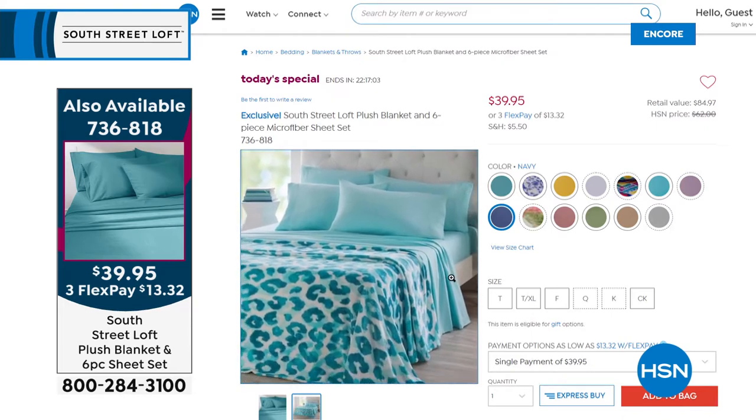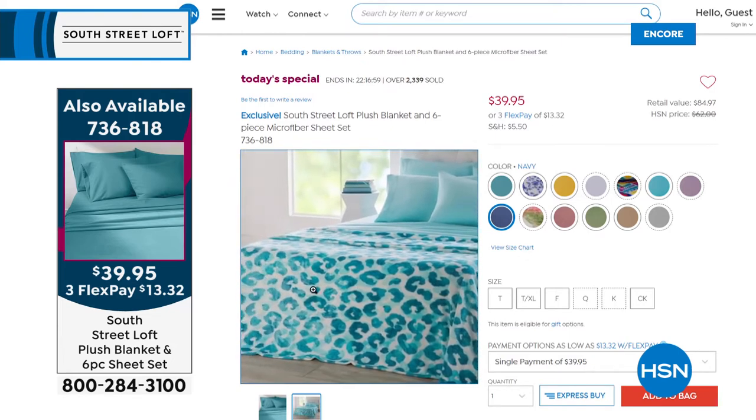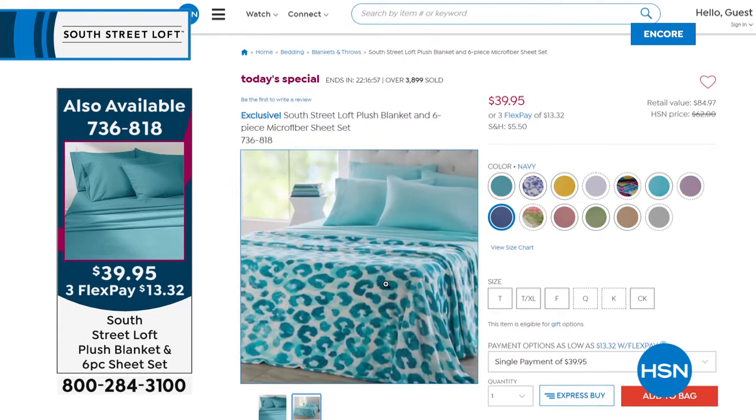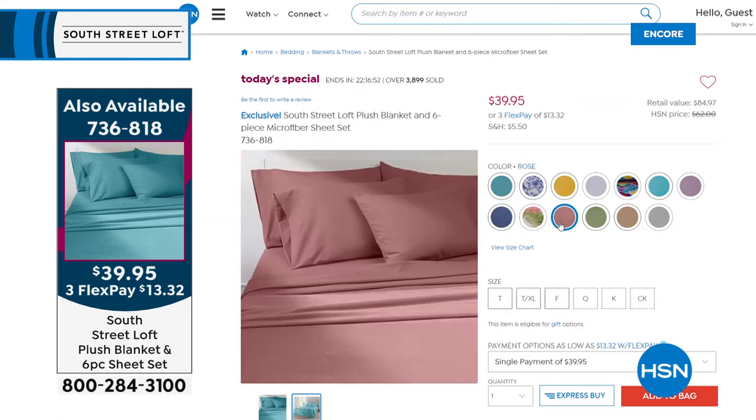They're palm trees with flamingos and a pink sheet set. I mean, where else can you find something like that? We've got citrus. We have a global print, a floral print. We have another one that you'll love, the chinoiserie. And then we have all the solids. So definitely look into that.